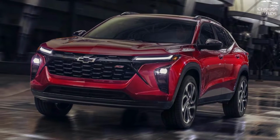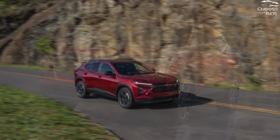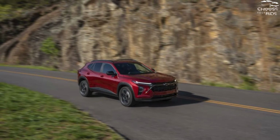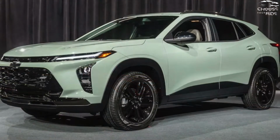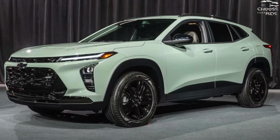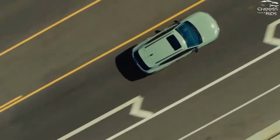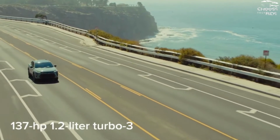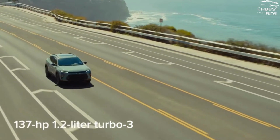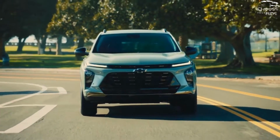In its latest iteration, the Trax has significantly expanded in size, surpassing the Trailblazer and nearly matching the dimensions of the gas-powered Equinox. Its well-shaped seats are covered in a sturdy fabric, and the cabin has enough room for four 6-foot passengers, though the driver may benefit from additional lumbar support. With 25.4 cubic feet of space behind the back seats and 51.4 cubic feet when the seats are folded down, the cargo area is excellent.